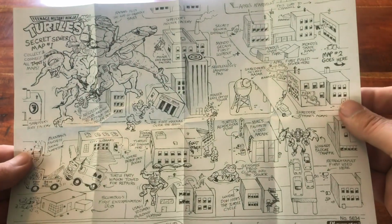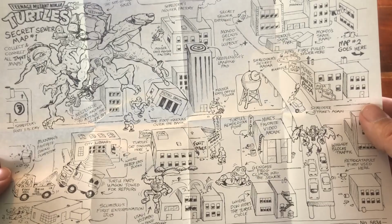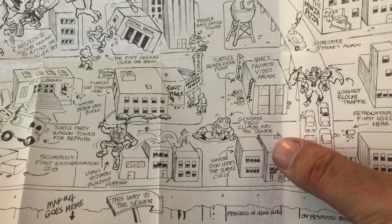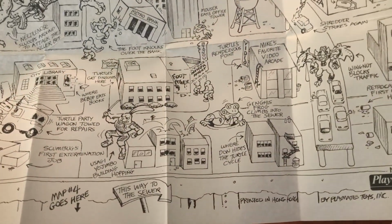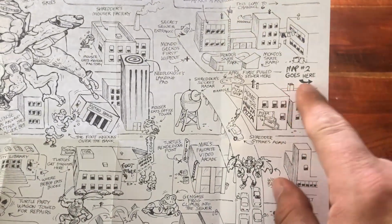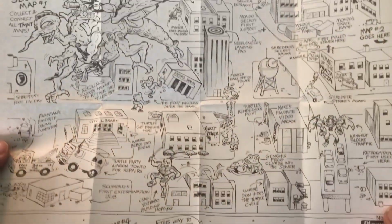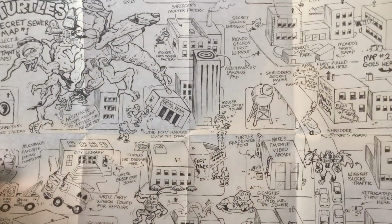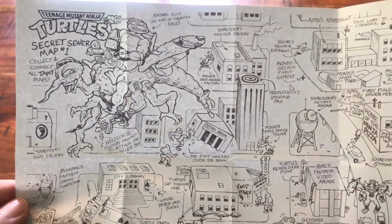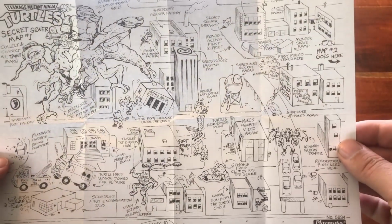And here's Needlenose's Secret Sewer Map. Now this is map number 1. And it's full of awesome little details and Easter eggs. Like here we have Wingnut blocks traffic, Genghis Frog climbs from the sewer, Usagi Jimbo is building hopping. You can see that map 2 goes up here, and map 4 down here. The other vehicles and Killer Bee all came with these different maps, and you could connect them together to form an even bigger map. And I love this picture of Needlenose up here with Raphael flying the not-so-friendly skies. So that's map number 1.